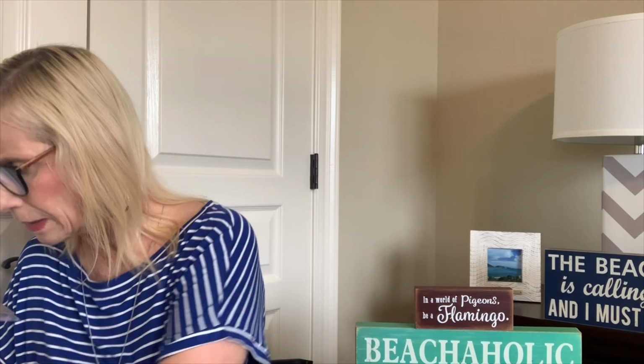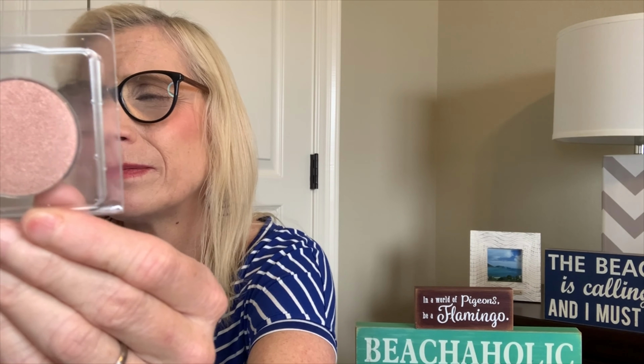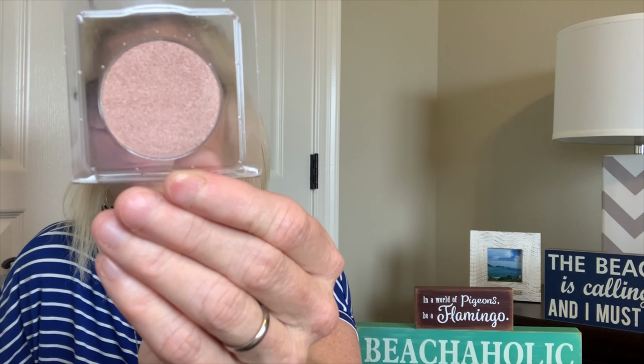Okay, the next item, this is one of my add-ons that I did, I think. So this is the Ciate of London. I have gotten two blush, like the little round blush with a mirror in it. I've gotten two different shades of that, between IPSY and BOXYCHARM. I love this brand. I've also gotten a 2-pack of highlighters. So this is a new one. This is an illuminating highlighter. I'm gonna open that so I can show you. I really, really like the brand. So here's the color. I think that'd be good.